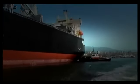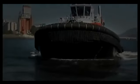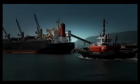Tugboats may look small when sitting next to mega ships, but they're all muscle and fancy footwork, helping take goods out and bringing them in. A big gear in our economic engine.